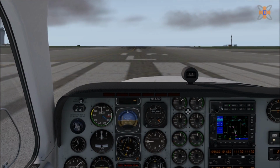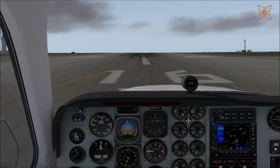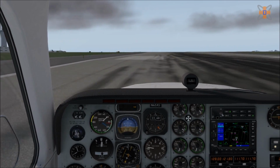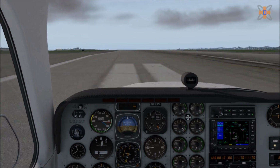In X-Plane 11, however, the aircraft look alright. Sometimes the FSX aircraft and Dovetail aircraft can beat it in certain aspects, but when it comes to flight dynamics and how the aircraft feels, X-Plane is definitely at its best, as it simulates the wind around the wings and the effects and that kind of stuff.